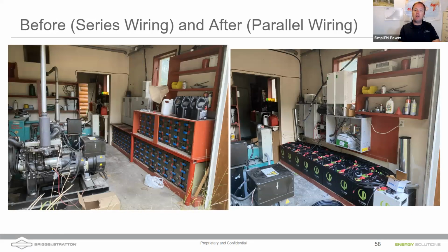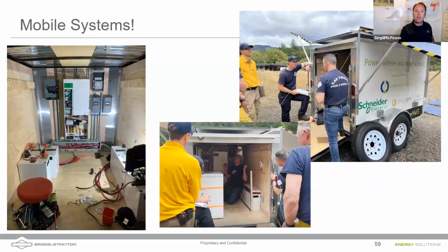Another example of how you could rip out lead acid batteries or flooded batteries or even sealed lead acid batteries and pop in some lithium ions. These batteries are going to provide just as much power, if not more, and just as much energy capacity as well, because we're able to drain them down.